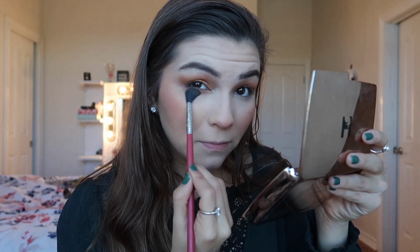Now for the lower lash line, I'm just going to go into the shades Abu and Triton again, those first two shades, and I'm just going to run them on my lower lash line. And you guys can see how easy that was. I'm literally using the same brush. You don't have to use a million brushes to do this. You don't have to make it super difficult. It's super easy. I'm not even the best at makeup, and I can do this. So if I can do this, you can do this as well.